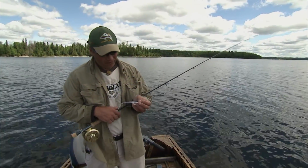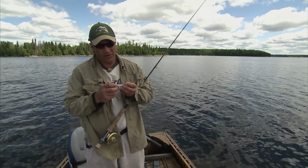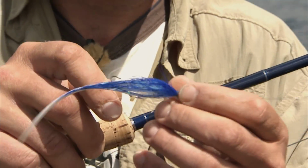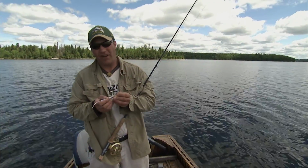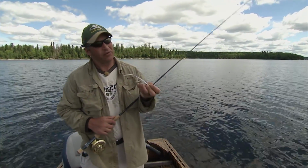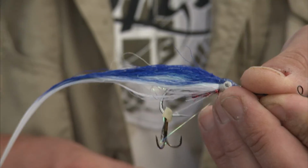What we're doing here with our flies, which is very important because we were losing some nice fish before, is adding a little treble stinger hook to the back of these flies. These fish are so big that when they hit the fly, they flatten it, and when you set the hook, it just pulls out. With this little treble hook, it's getting them right in the corner of the mouth when you set the hook, which is really good.